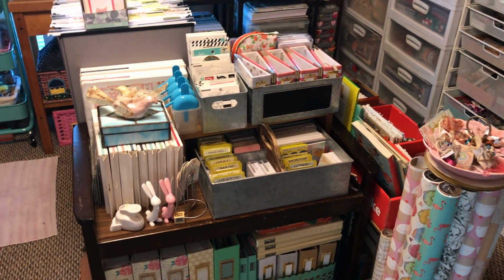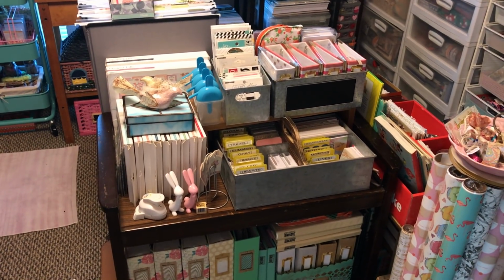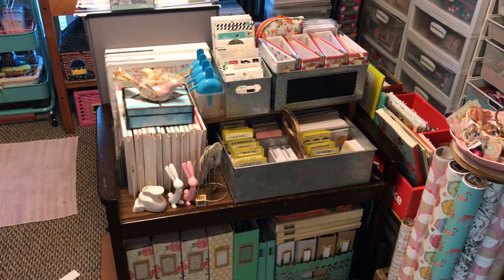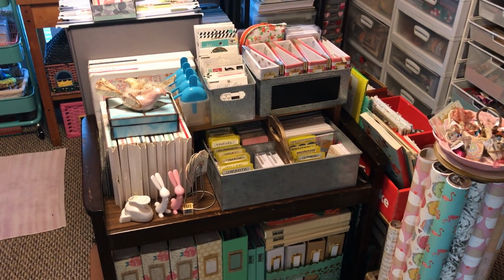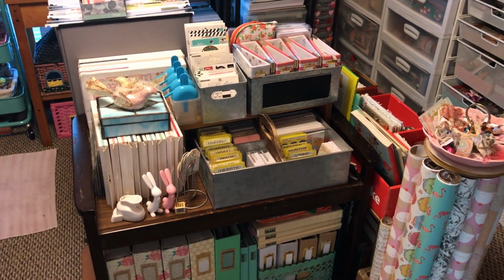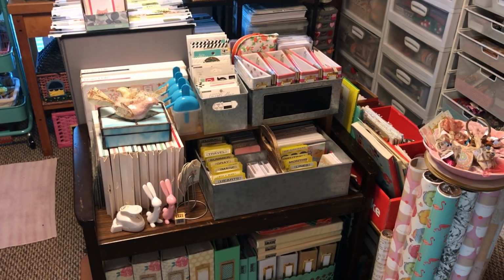Remember, guys, forget about those cute, adorable little containers that are super expensive. It doesn't matter how you hold your stuff. You have to be creative, and you have to hold things in a way that makes you happy and works for you, that is functional. Okay, think about that.